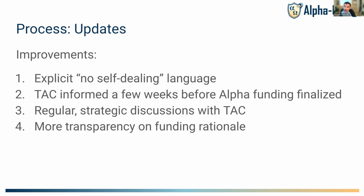Second, we are going to inform TAC a few weeks before any Alpha engagements going forward. So that way, no surprises. You don't want to learn about it. Yeah. We also want to have strategic discussions with y'all to see what's on your mind. If IoT was super important to you, you guys were seeing trends or whatever that would suggest that we should be thinking about IoT as part of Alpha in particular, we would like to have that in a less ad hoc manner.